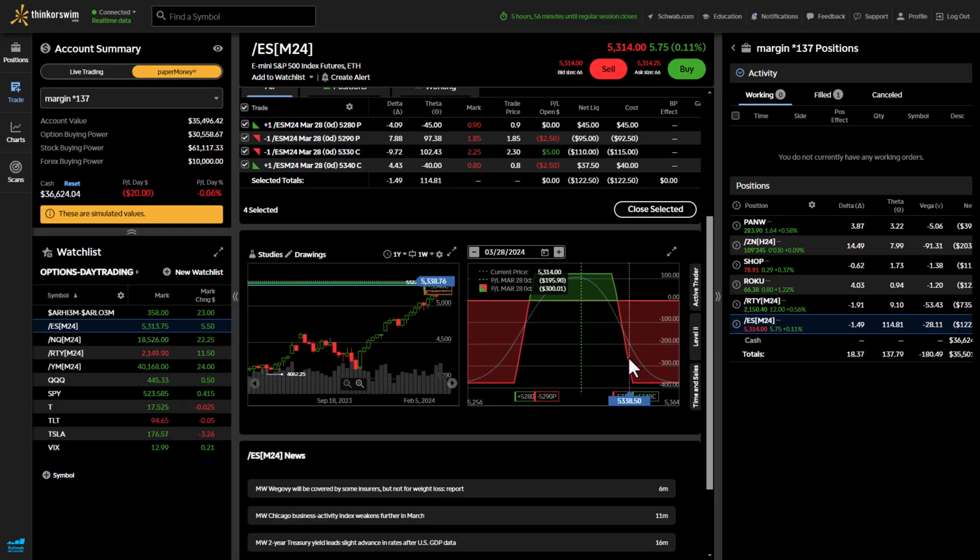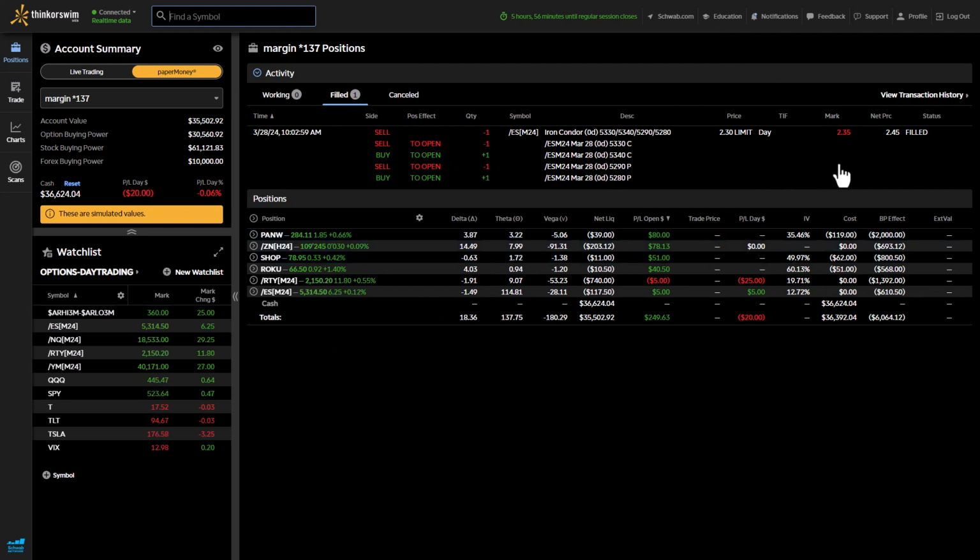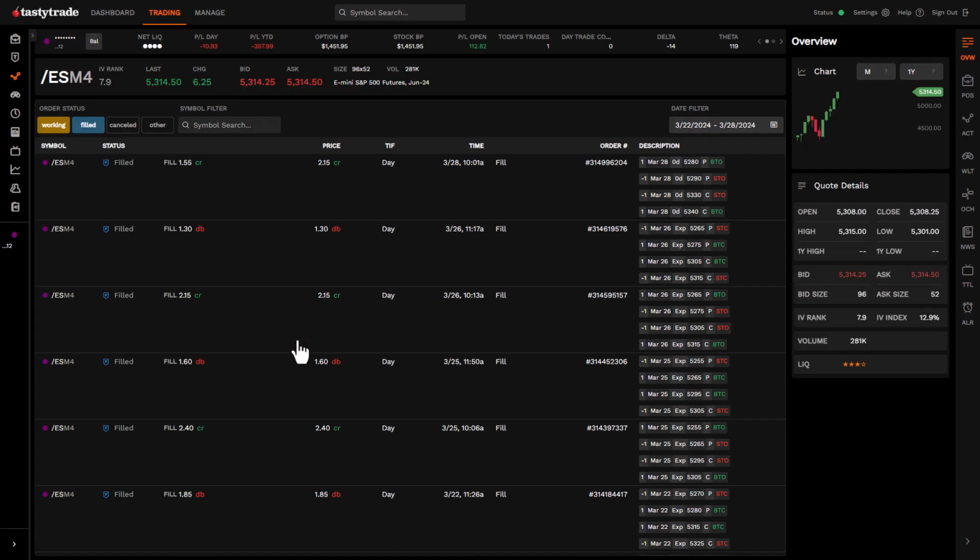All right, so I put the same trade on in my paper trading platform. I'm just using the web Thinkorswim. It just makes it real easy. This is a visual of what the Iron Condor looks like. If we go here, you see I got a fill here. You see I got filled at 2.45, which is what I prefer. A much better fill. This is where really patience kicks in. This is the sweet spot. 2.45, 2.35, versus on my live account.